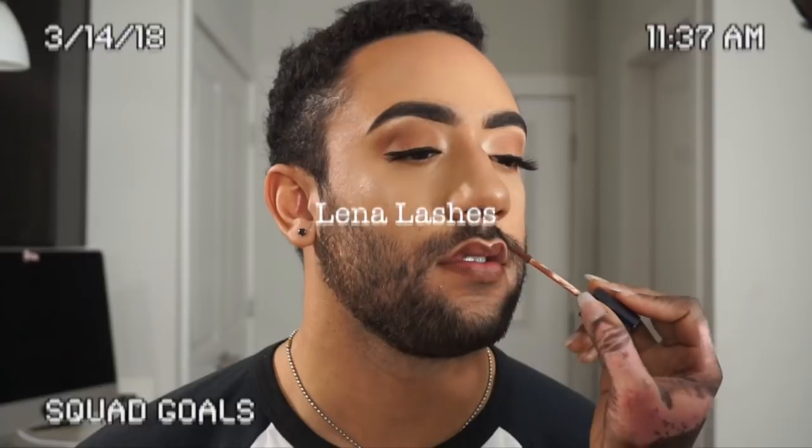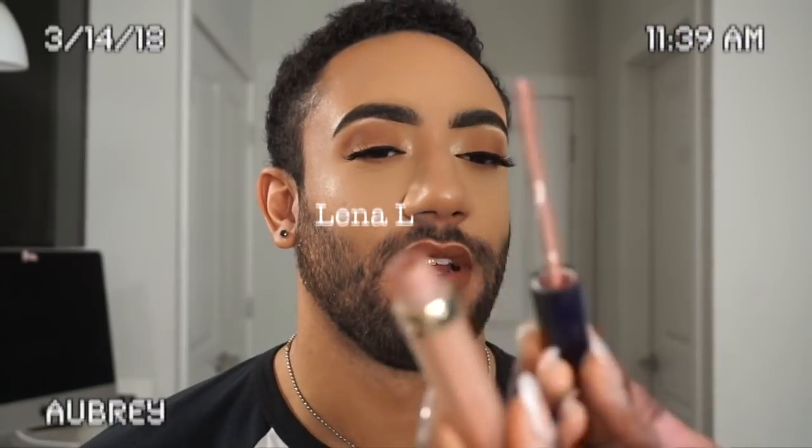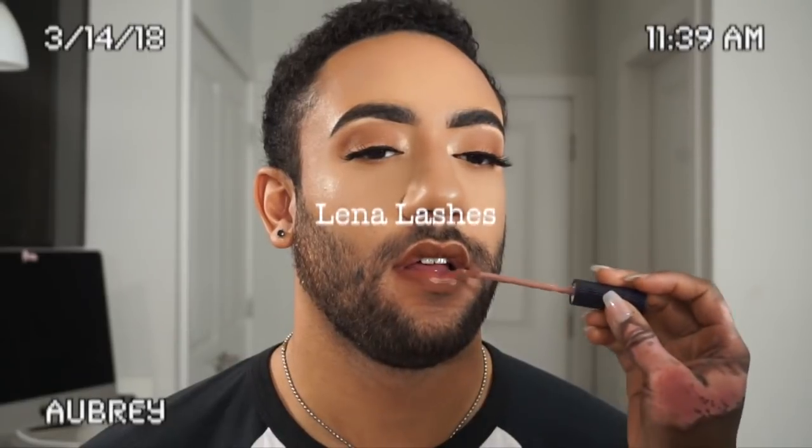Now we're going to be setting his face with the Urban Decay All Nighter Spray, and just do a couple sprays of that. And now going in with lips, I'm using Lena Lashes Squad Goals, and this is her Baby Matte formula. And then the second color is Lena Lashes Aubrey. It's a nice mauvey pink color.